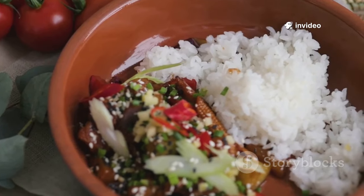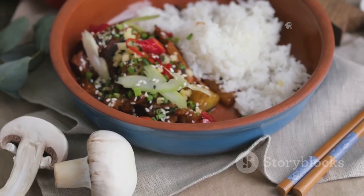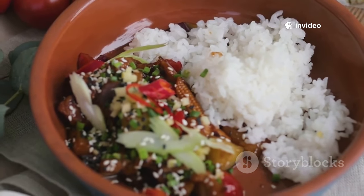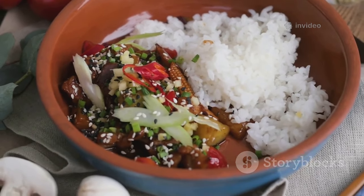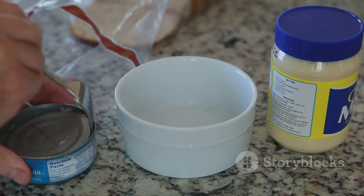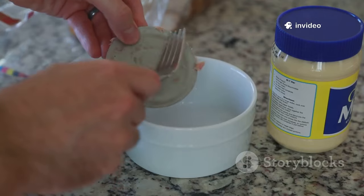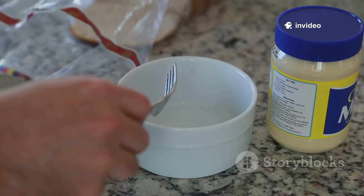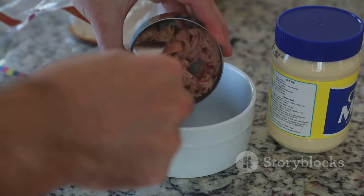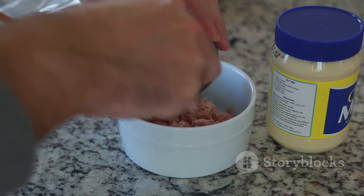Unlike sugary snacks that give you a quick spike and crash, whole grains release energy slowly, helping you stay focused and fueled throughout the day. This is especially important if you're doing physical labor, gardening, or just managing the stress of an emergency. Mix with beans, canned veggies, or fish for a complete meal. Combining grains with protein sources like beans or canned fish creates a balanced dish that covers all your nutritional bases. You can get creative. Add spices, sauces, or whatever you have on hand to keep meals interesting and satisfying.